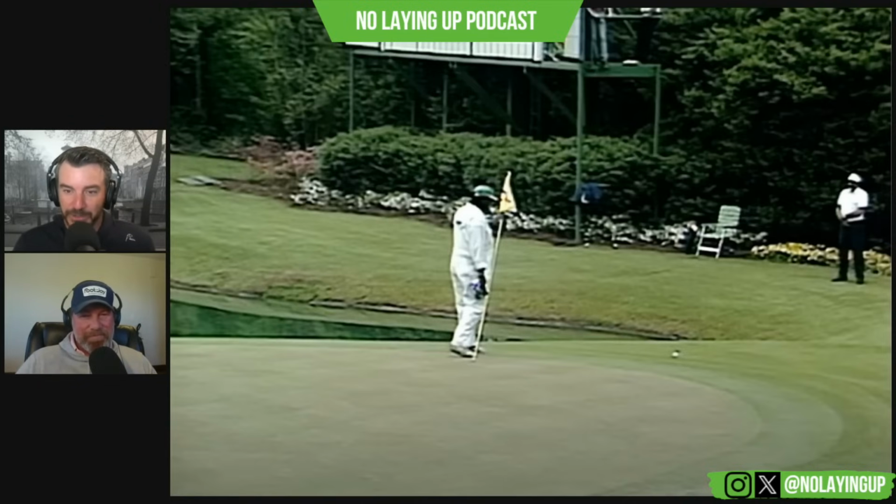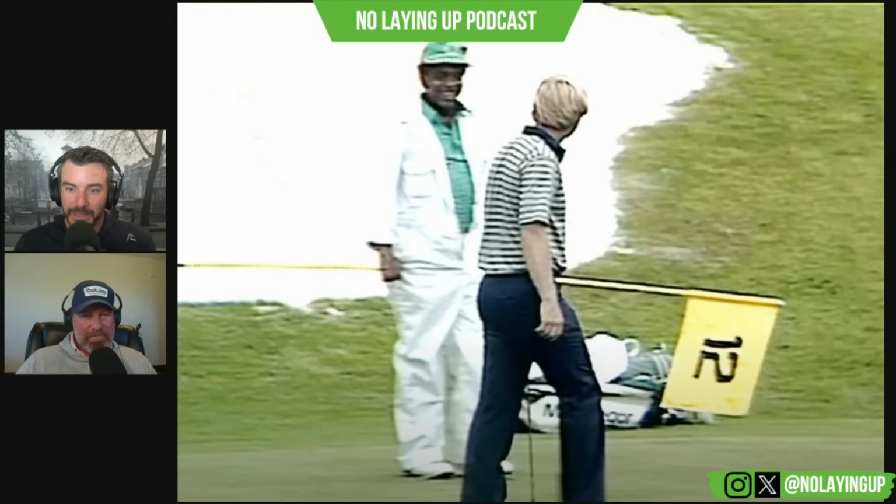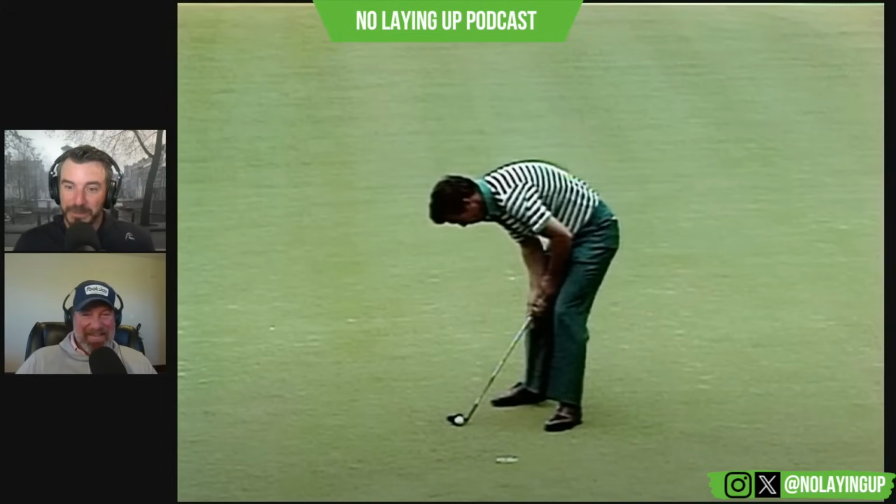I just want you to look at this putting stance. Sorry, now I'm flipping through images. I want you to look at this putting stance. Have you ever seen? I had to work my way back into this, but apparently this is how Hubert Green putted. Wow. They don't have any graphics for who any of these players are. And man, if you want to test your ability to find names, go back and watch some of these broadcasts and try to guess who these people are without the names flashing up on screen.